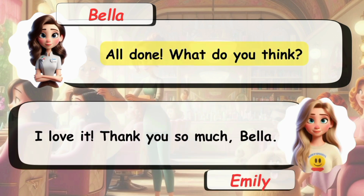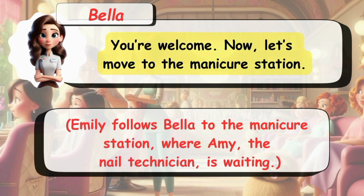All done. What do you think? I love it. Thank you so much, Bella. You're welcome. Now, let's move to the manicure station.